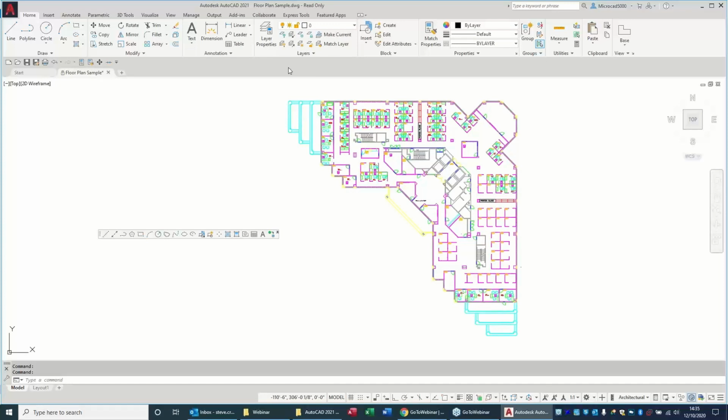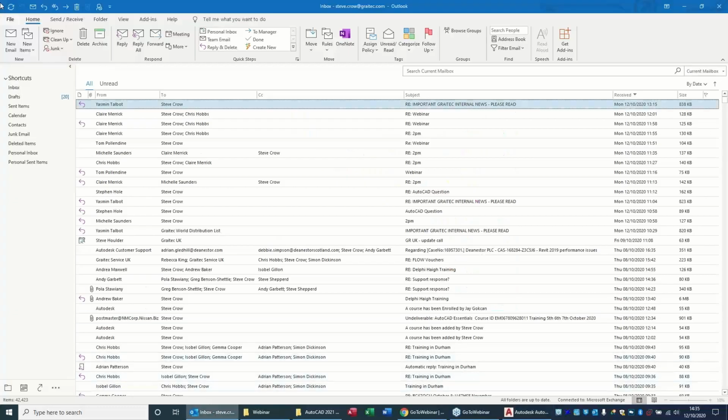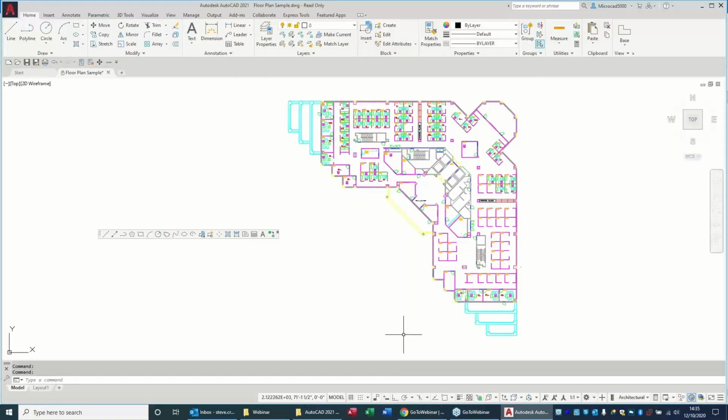Did you know you can do that in Outlook? Look at my Outlook here. If I just bring my Outlook screen up the top there, I've got refresh, I've got undo, there we go, new item, reply all, forward, delete, block send, it's all up there, look, on my Outlook toolbar. So that's, you know, it's a Microsoft thing. And AutoCAD, Autodesk follows suit. So you get that customized.